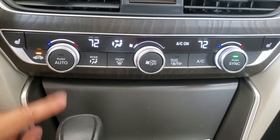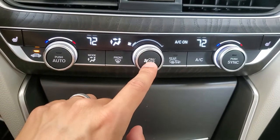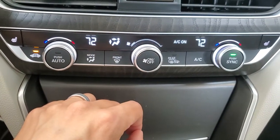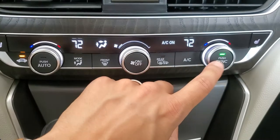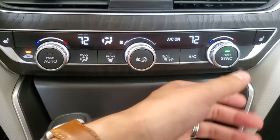We have auto mode, which allows you to set the temperature and the car takes care of the rest for you. We have the on-off switch, which turns that climate control off altogether, and then we have our sync button, which pairs up the passenger and the driver zones.